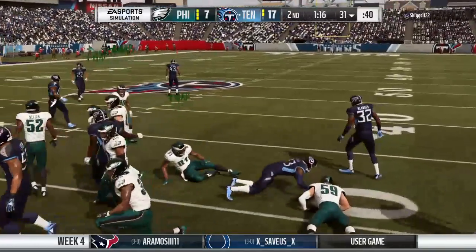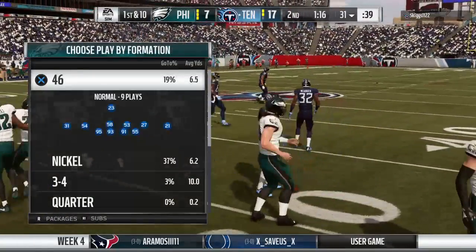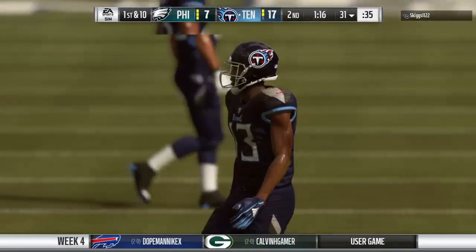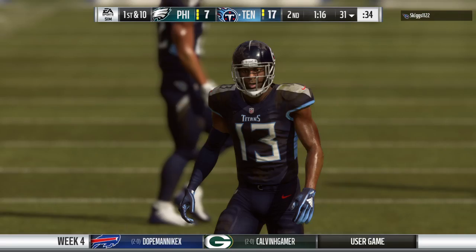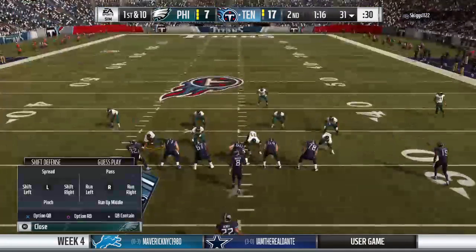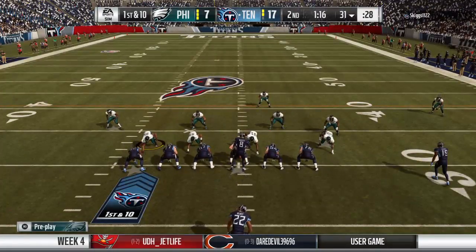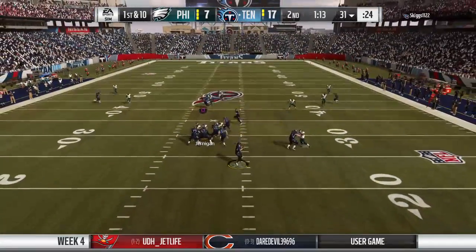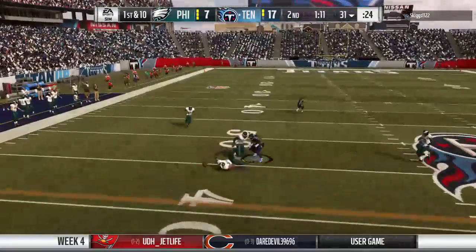And nice work on the return as they'll start their drive just past the 30-yard line. The Titans offense now, they work their way back onto the field. And they're hoping to redo their efforts in the last drive when they got into the end zone. And just think of what it's like now on the sideline, because when you score a touchdown, you have to go over and look at the tablet and see what you did on the last drive.